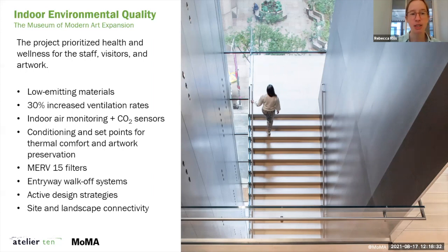So for example, the project included low-emitting materials wherever possible for wet-applied products, flooring, composite wood, and furniture. The mechanical design included 30% increased ventilation rates compared to ASHRAE 62.1, and included carbon dioxide sensors in densely occupied spaces to ensure that sufficient outside air was being delivered to these occupied zones. The set points for conditioning were maintained for thermal comfort of occupants as well as for artwork preservation. MERV 15 filters were installed on outside air to filter that air and ensure better indoor air quality. Entryway walk-off systems were incorporated at regularly used building entrances to help minimize any tracking of contaminants from visitors walking in off the street.